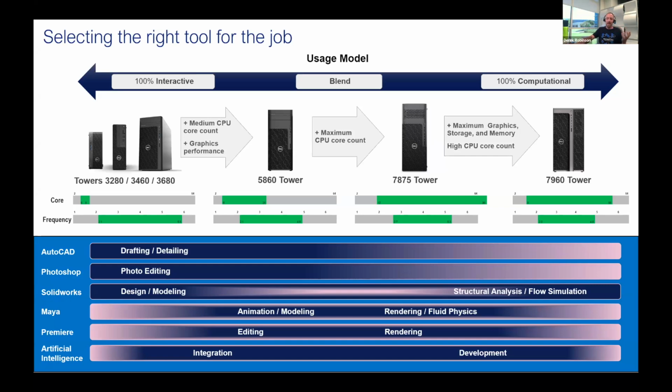Now, I know what you may be thinking, because when I was an IT admin, I was thinking the same thing. My goodness, am I supposed to know everything about all these systems and everything about all these applications? No, of course not, right? No one is expecting you to be the expert on how any of these applications run. To help you with that process, we have a dedicated team we call the Alliances and Solutions team. They've put together a web page that is customer facing for you guys. I'm going to go ahead and drop it in the chat.